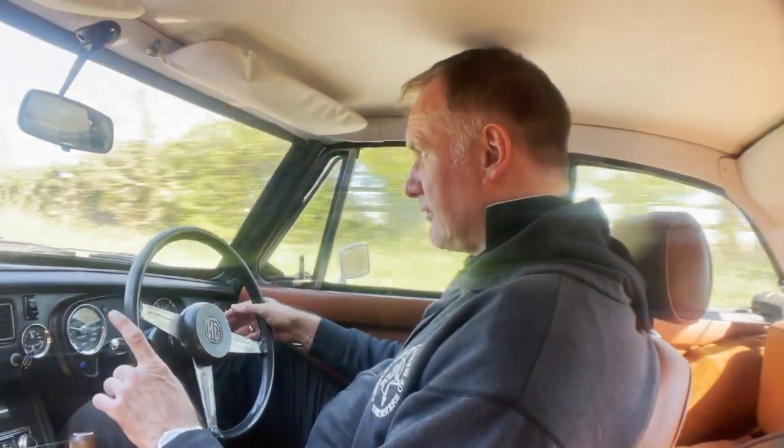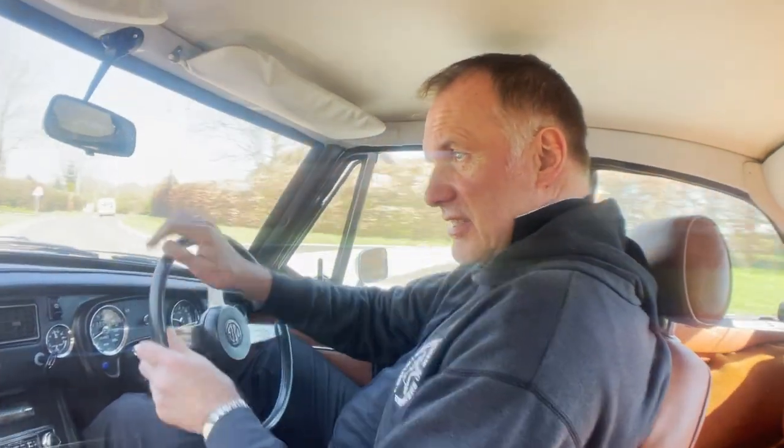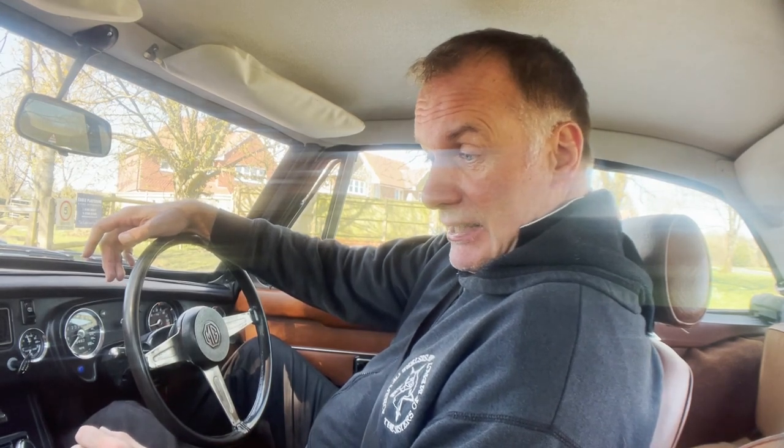Nice under braking, no pulsing through the pedal or trembling through the wheel or anything. Gearbox is nice, no synchro problems on the box. And there we have it, she is absolutely superb in every respect. I can't think of, apart from say that slight kink in the aerial, I really can't think of anything amiss with it. There we have it.